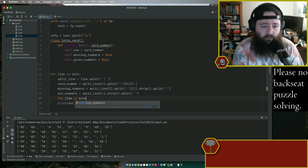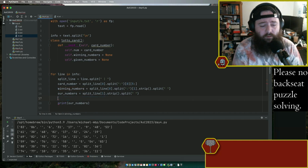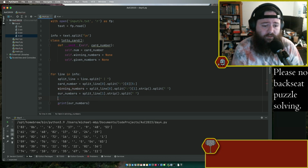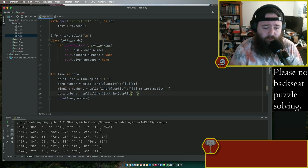For item in winning numbers. I don't think it matters. I think we could just leave the garbage in there. That shouldn't make a difference.